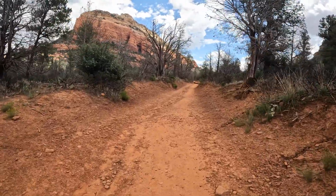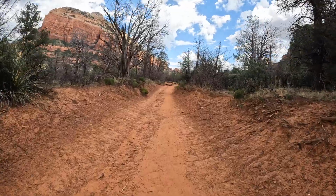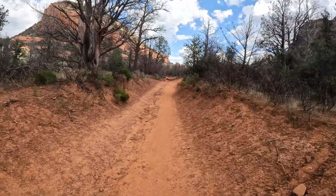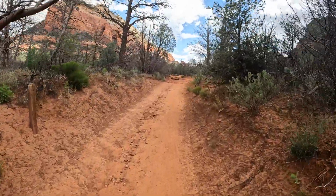Terrain really isn't too bad. Although I've heard from the videos I've seen online that it does get a little bit steeper and a little bit more rocky, but overall this is a fairly easy trail hike. My finger still hurts. I got spines in it from that cactus.